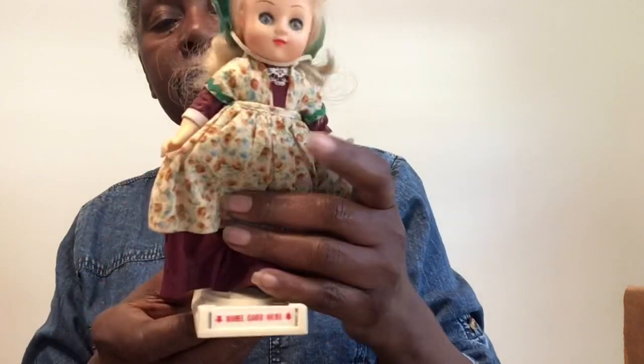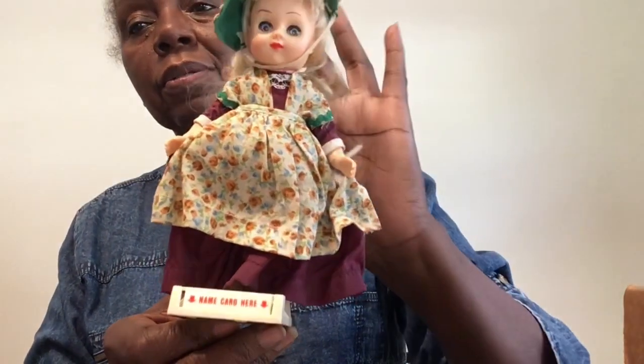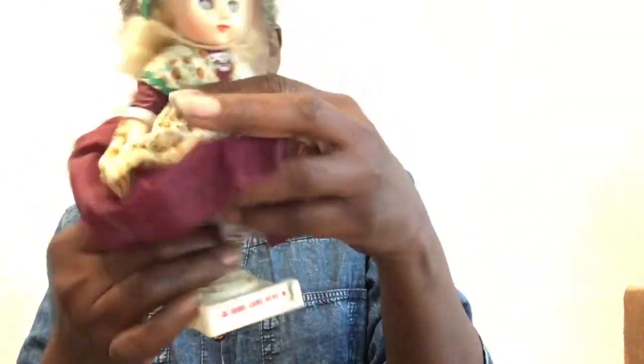And then there was another collection of dolls that I have never seen. This little thing says nameplate here. And I did see her nameplate. I'm quite sure it came from her. But this stand is so different. And the dolls are pretty well made. Like I said, I don't know anything about these particular dolls here.